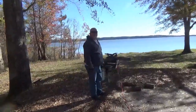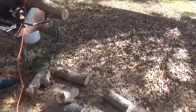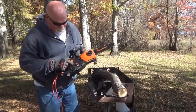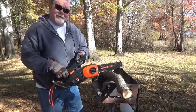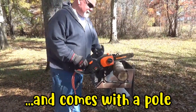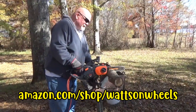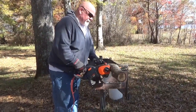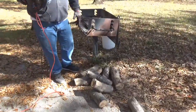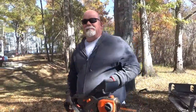What are you doing now, Dave? Cutting wood. Just getting some wood for the campfire here. And I'm doing it with my trusty Remington chainsaw, the Ranger 2. Amazon.com, I bet. Amazon.com. I tell you, this little thing cuts like nobody's business. Yeah, 110 volt. Get it from our store. Yep. Take the big ones and make little ones. Lightweight, easy to maneuver. Sounds like a commercial, man. That's right.